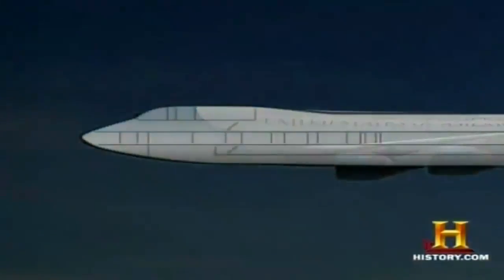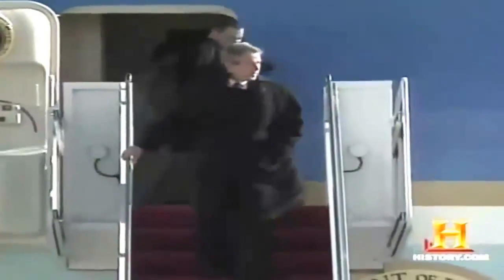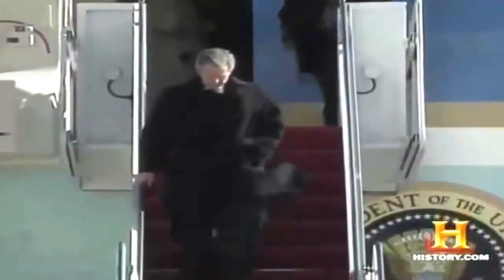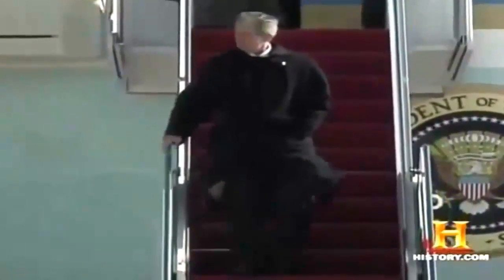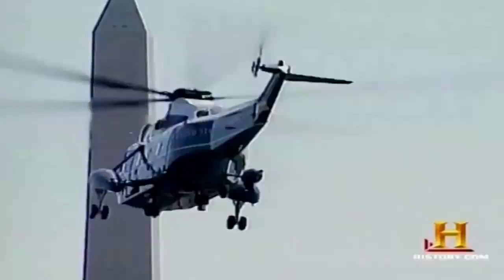An operating room next to an emergency room can handle medical crises. The plane has become an extension of the White House. It's a flying Oval Office. Without Air Force One, getting the president back to the Capitol quickly and safely on September 11th would have been far more difficult.